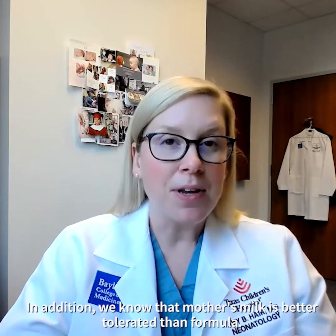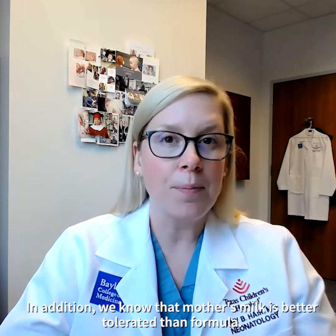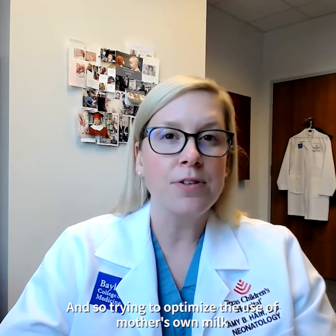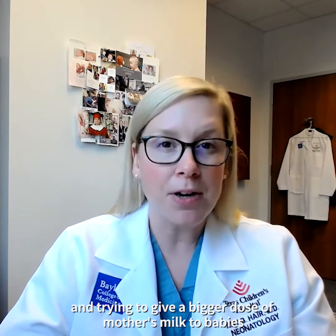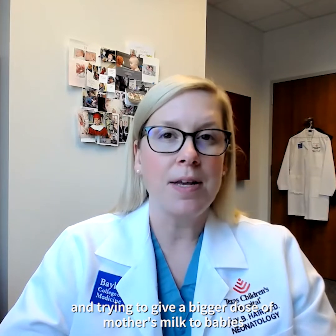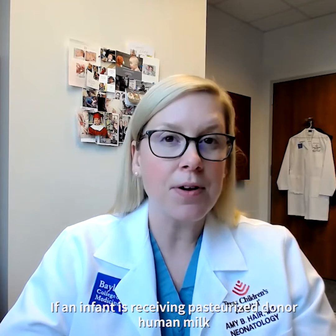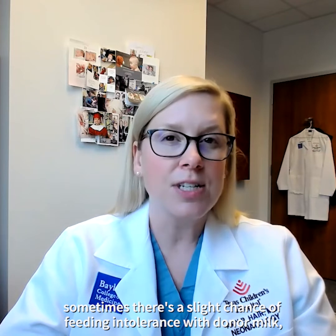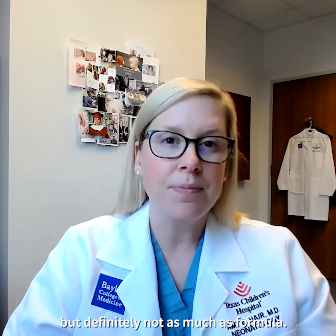In addition, we know that mother's milk is better tolerated than formula. And so trying to optimize the use of mother's own milk and try to give a bigger dose of mother's milk to babies will help with feeding intolerance. If an infant's receiving pasteurized donor human milk as a supplement to mother's own milk, sometimes there's a slight chance of feeding intolerance with donor milk, but definitely not as much as formula.